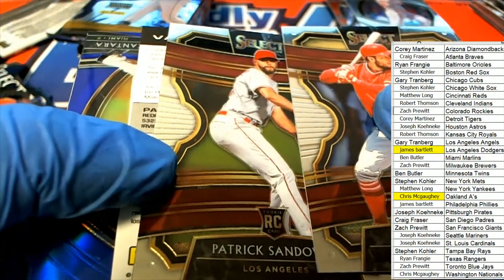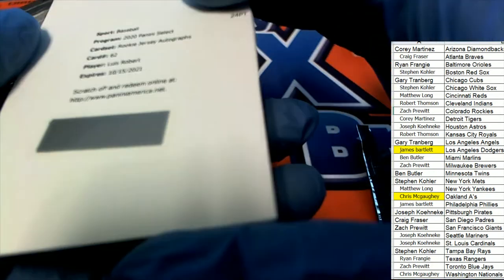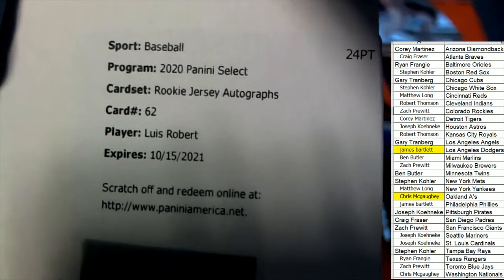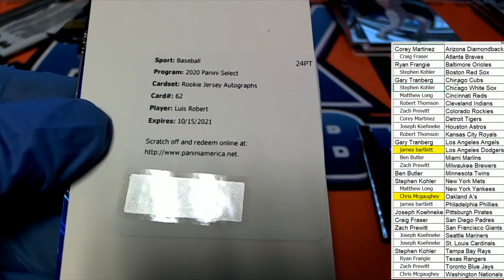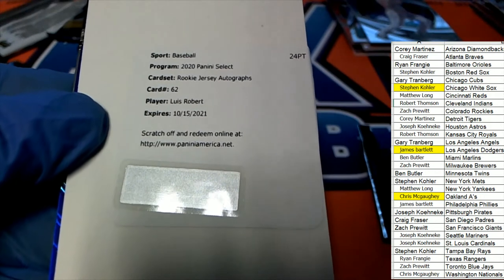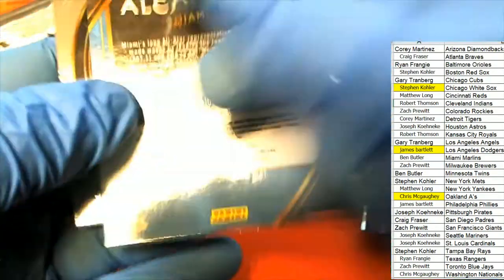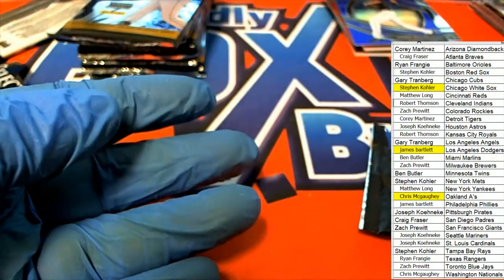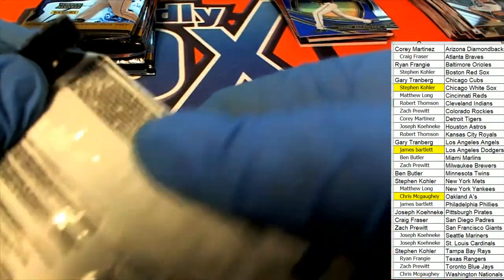It's a redemption. What is it? Who is it? What's it going to be? It's a Luis Robert rookie jersey auto. Big hit. Big hit right there. Stephen K., congratulations, man. $56,149 Marlins. Yeah, that's a solid hit, man.